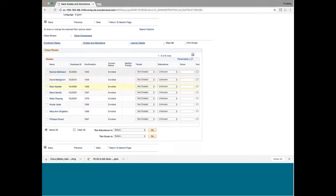You just select and give the grade or attendance status, such as completed or attended, and these learning statuses are translate values. You can add statuses based on your requirement. Again, not graded is also a translate value field. You can add those translate values, and then you can update the status accordingly.